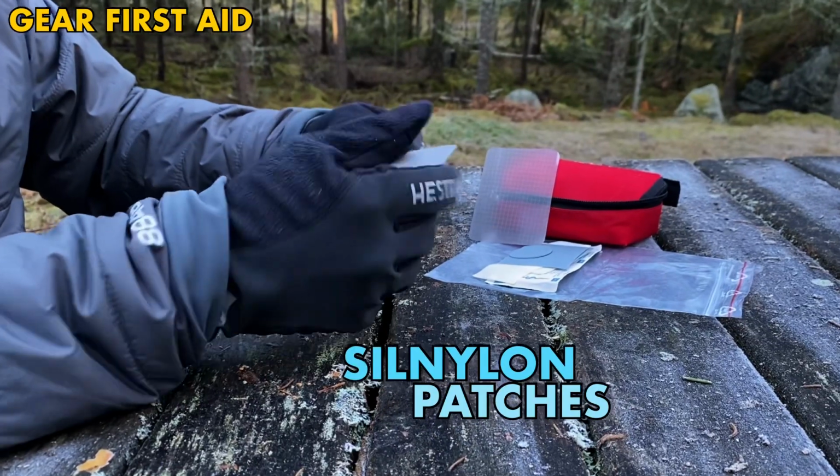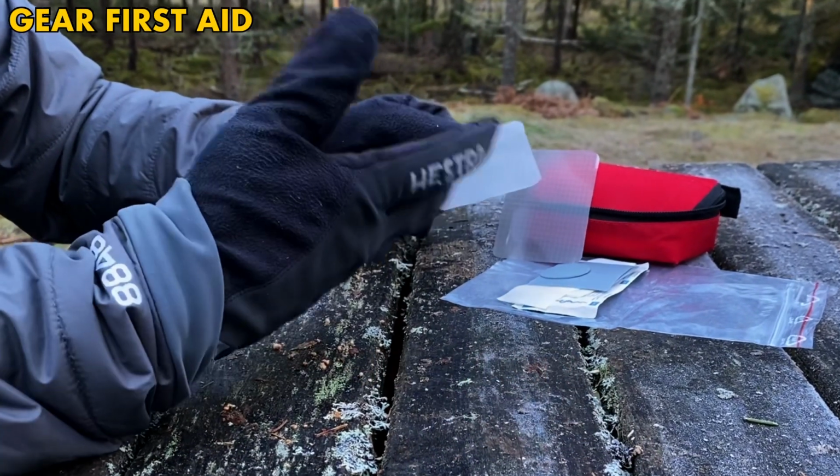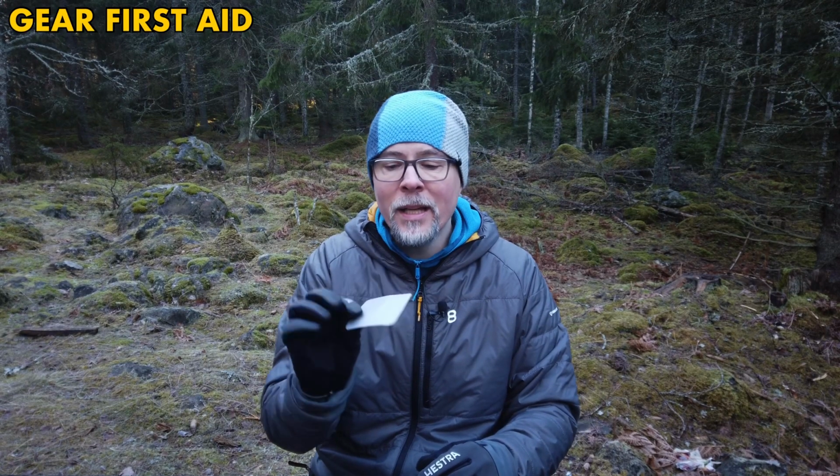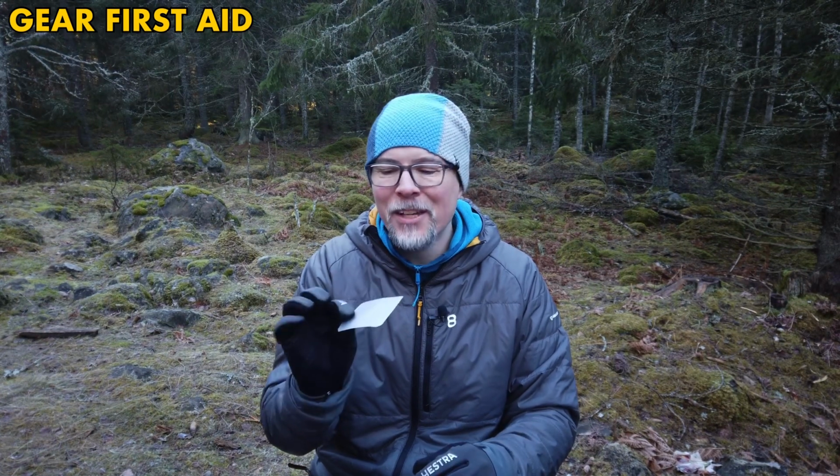I use the Seal Nylon patches from Gear Aid, and that can fix a rip in your tent or a rain jacket, or any other clothes really. It sticks like hell on any surface really, and I've actually used this once when I helped a friend who ripped a big hole in his tent, so these ones, they work perfectly.